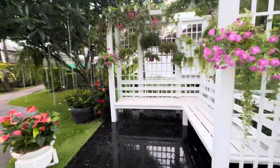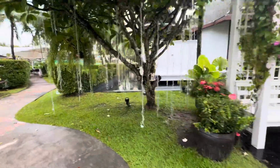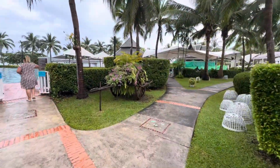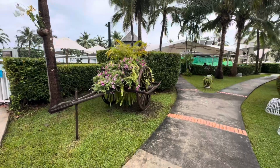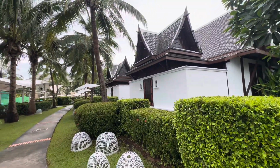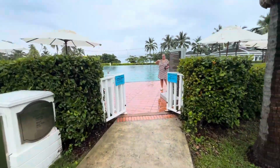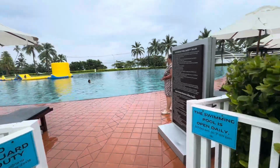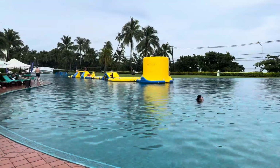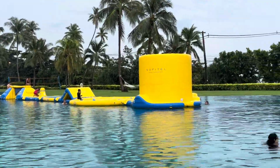They've got all these really lovely places to sit down. They have them everywhere. And really beautiful flower features. This one's lovely as well. They've got some in bikes and things like that too. It's just such a huge hotel. It's amazing. Well, this is fun. Look at this. They've got a full one of those floating things. That's cool.